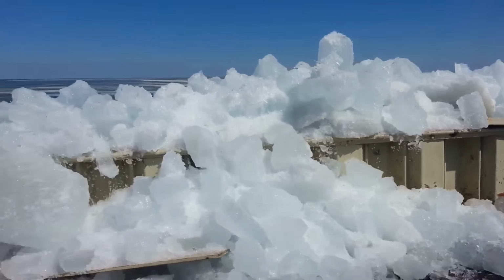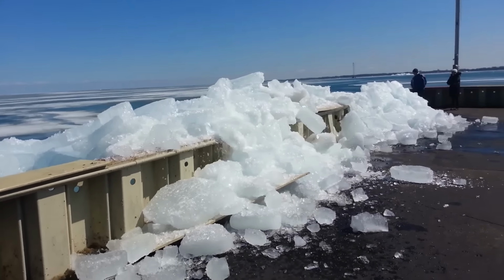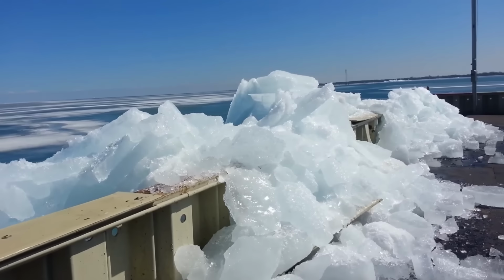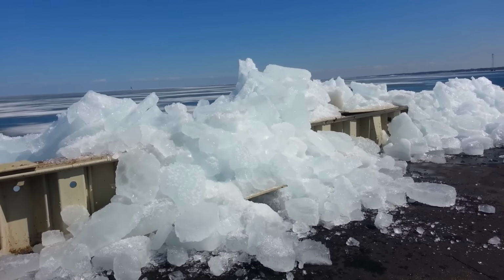Residents of a city in Michigan got a chance to witness an ice tsunami up close. This happens when the air suddenly warms up, causing the ice to melt and get pushed closer to the shore by waves. This phenomenon rarely causes damage, so the cameraman wasn't afraid to get close and observe it.